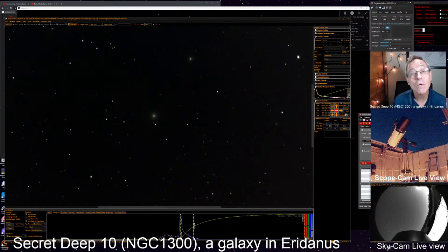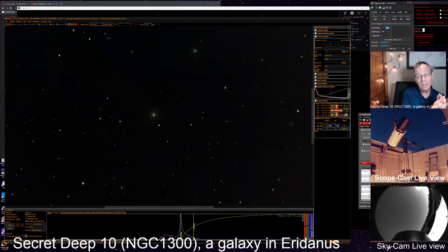We're at 100% zoom. This looks more like a, what would you call that? A lenticular glob. We'll look this up in a second, see what O'Meara calls it.